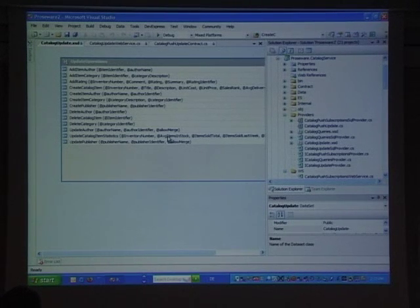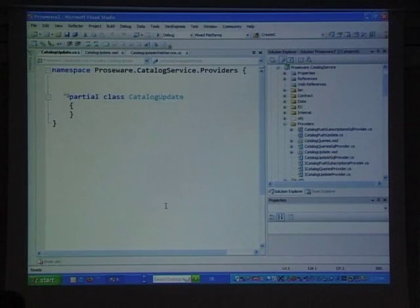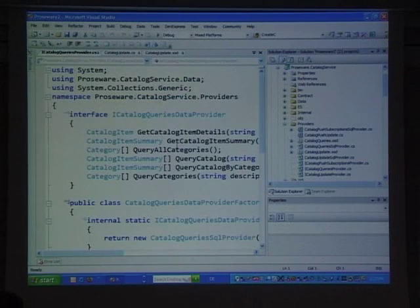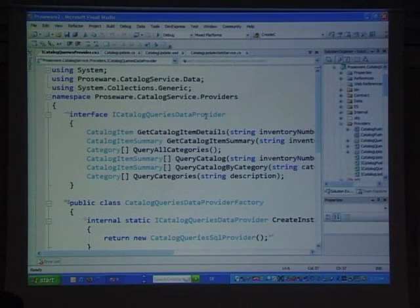So here we have a table adapter that's specific for SQL Server. And because I'm aware of this, I'm looking at the code. Here I have a SQL data provider. There it is. An ICatalogQueriesDataProvider.